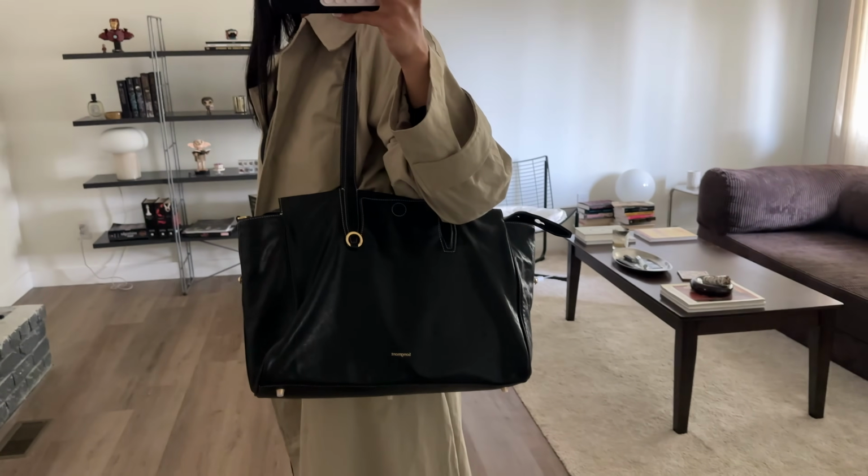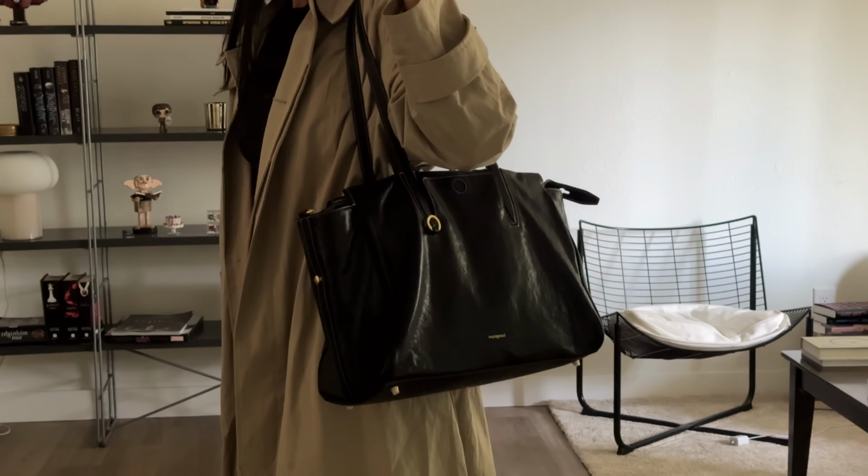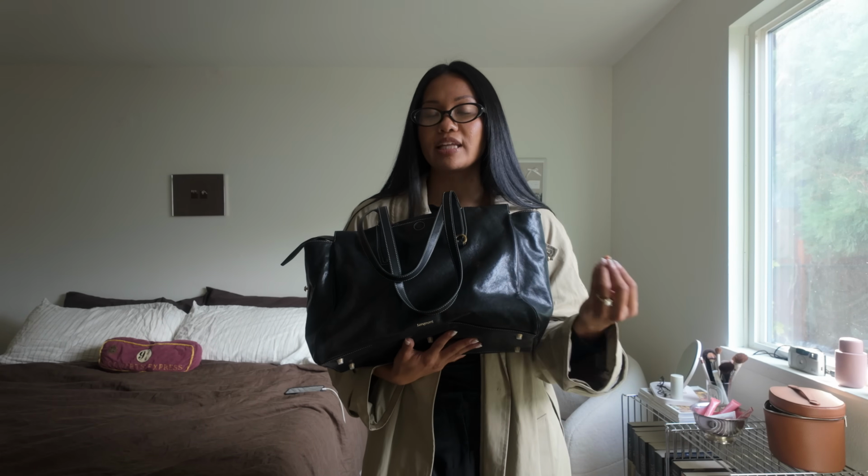And I just know that this bag is going to age so beautifully over time. You can just feel the quality and the craftsmanship of this purse. So I definitely found my new everyday purse, and this is exactly what I was looking for.